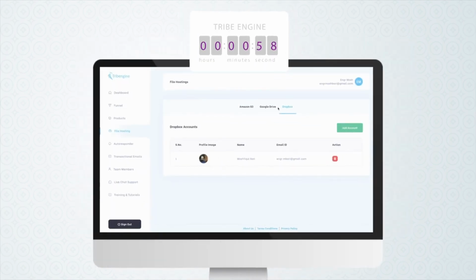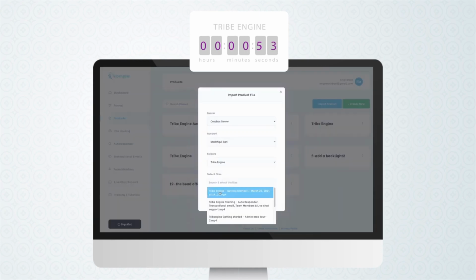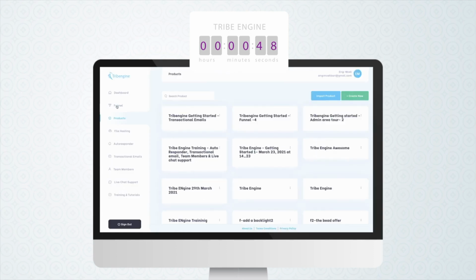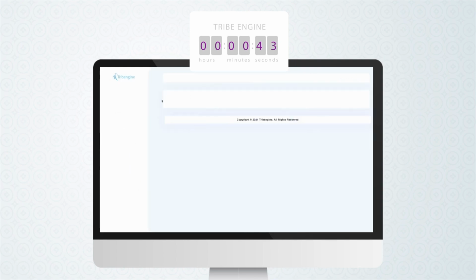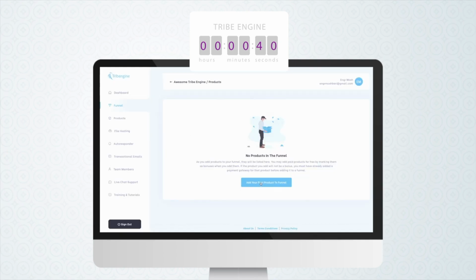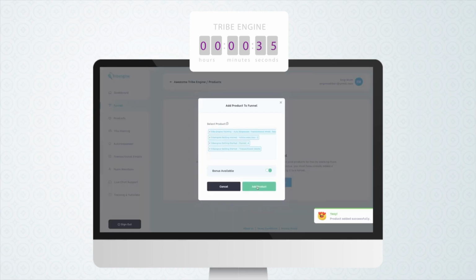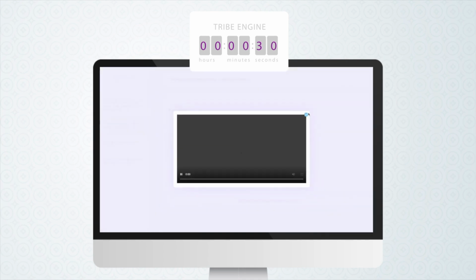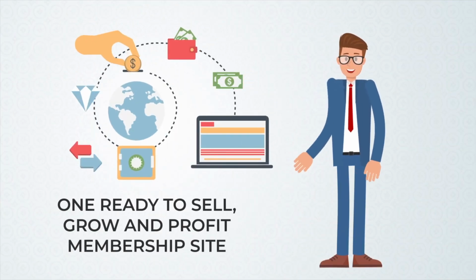Step 1. Connect your cloud storage. Step 2. Select your videos and additional content. Step 3. Create your membership site with just one click. Step 4. Sell your access by adding your payment processor and make a sales page directly inside the app using one of our stunning templates with just a drag and a drop. Step 5. The app will automatically email their login details and sell them additional products for extra cash. And boom! One ready to sell, grow and profit membership site, all set up in less than 1 minute.